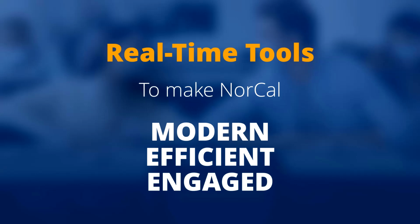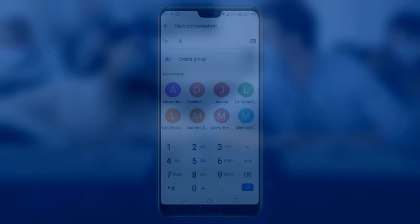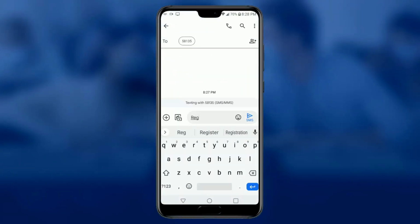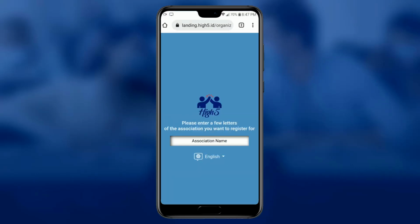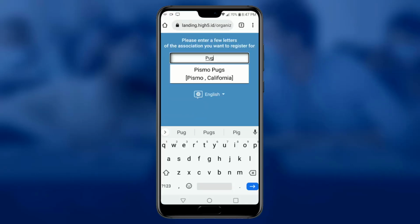So here we're talking about people using their phones to sign up as officials or coaches or waymasters or whatever. They just take out their phone and send a message to us that says register, and we reply with a link. And when they tap on that link, they're asked which association they want to apply for.